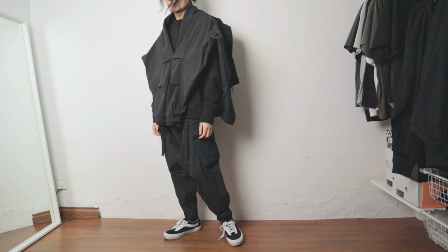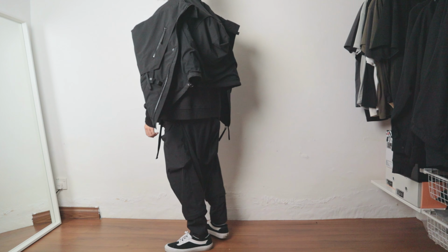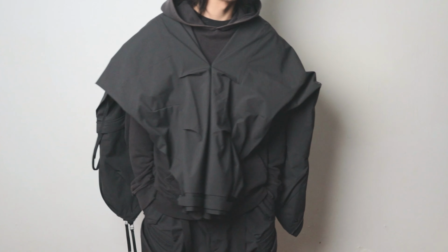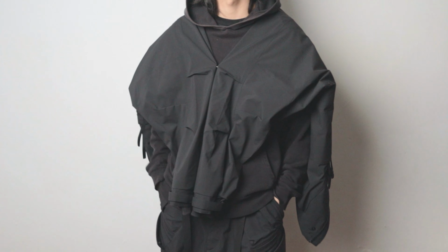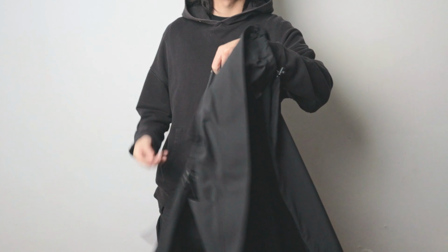This definitely is one of my favorite parts of the jacket, as not only does it actually serve a purpose, but it also presents this very unique and interesting silhouette. You get this almost cape or poncho type of look when you do have it on like this, and upon removing it, you have a fully functional parka.